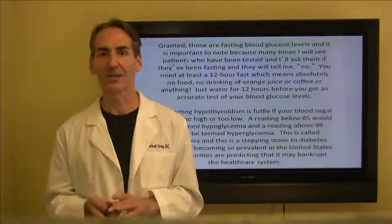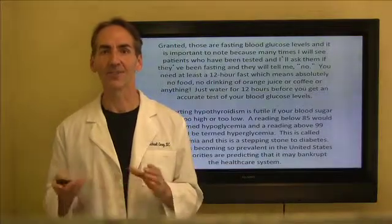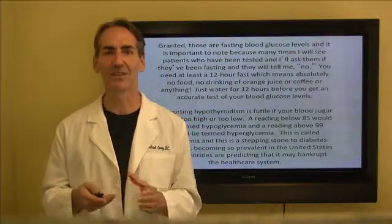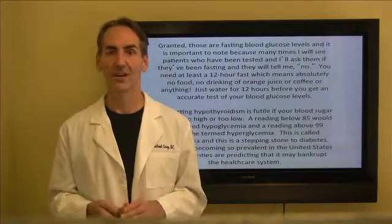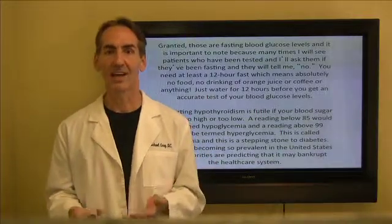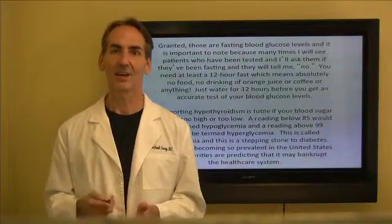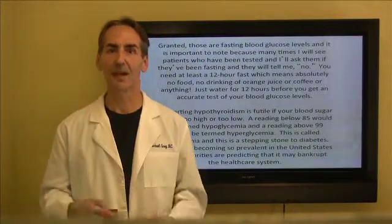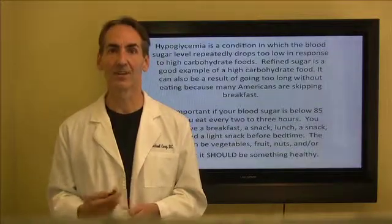Supporting hypothyroidism is futile if your blood sugar levels are too high or too low. A reading below 85 would mean that you have hypoglycemia, and a reading above 99 would be termed hyperglycemia: too little or too much sugar in your blood. This is called dysglycemia, both of them. It's dysregulation of your blood glucose, and it's a stepping stone to diabetes. Diabetes is becoming so prevalent in the United States that healthcare research is showing it could even bankrupt the country because of how our lifestyles are being managed and the food intake that we're choosing. So it's super, super important that we eat a healthy meal.